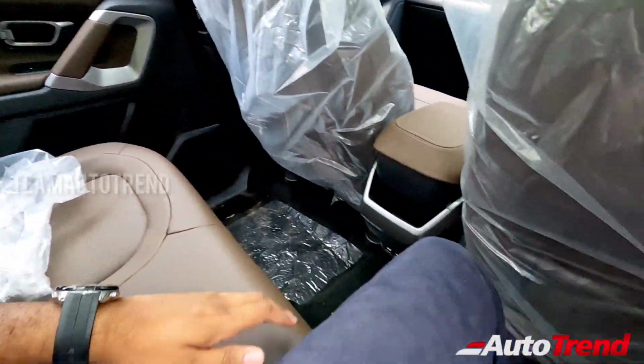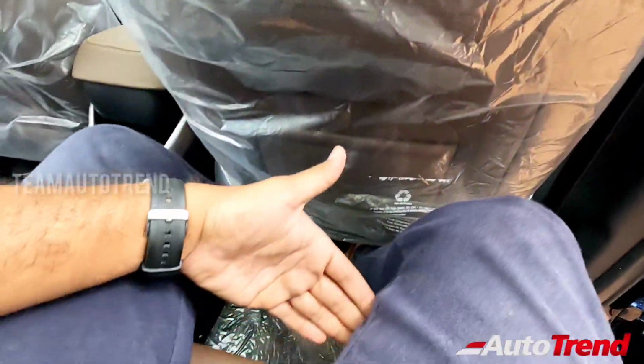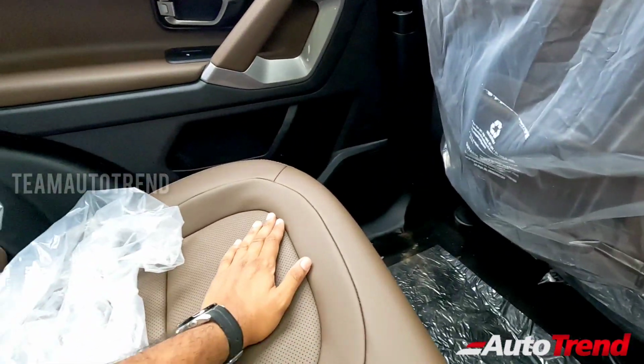That said, the rear seat shape and design remains beautiful. There is a whole lot of space even if I sit in the driver's seat, and the under thigh support is actually very good. In fact, it provides you an almost sofa-like experience.